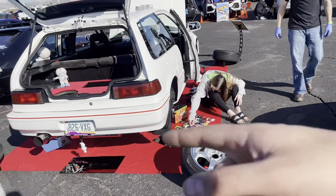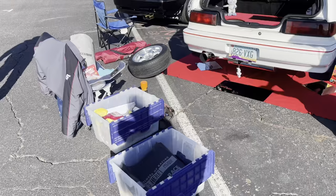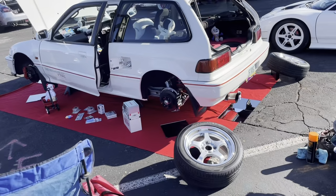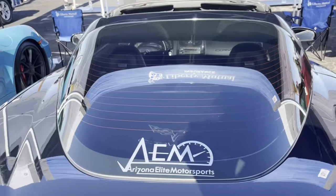That's cool. You got the wheels off on the car on jack stands. I've never seen that before. That's really cool. I like that. With the mirrors. See, you can see the suspension and everything. That's cool. E3. You know what? It's a good day to take the top off.